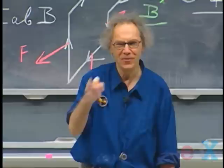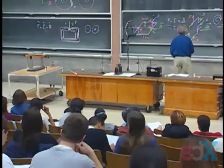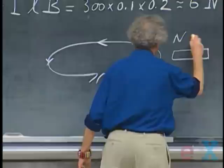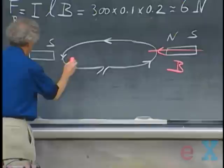We have 5 minutes left, and in those 5 minutes, I'm going to demonstrate to you a motor. What you see there is a current loop. I'll try to make you see it three-dimensionally. This is the current loop. And we're going to run a current in this direction. And we here have a magnet, north-south, magnetic field is in this direction. And we here have a magnet, north-south, magnetic field is also in this direction.